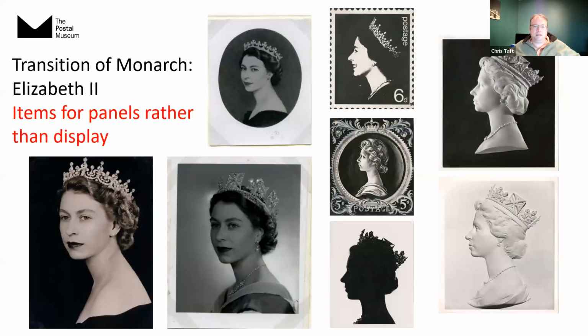And then with, of course, the area around Queen Elizabeth II, what we decided here was not to focus too heavily on the designs of Elizabeth II, because, as I mentioned at the beginning of the presentation, we have a whole two display cases dedicated to the designs of the stamps for Queen Elizabeth. So we didn't want to go too heavy on that story, because that's told elsewhere in the exhibition, but of course it had to be acknowledged. So much of the work here was, you know, in the large red letters on the panel here, items for panels only rather than display, because a lot of this material was on display elsewhere in the gallery.